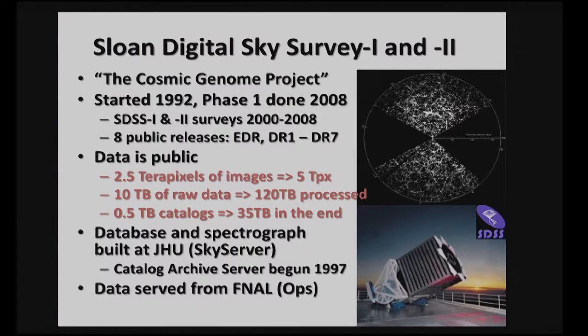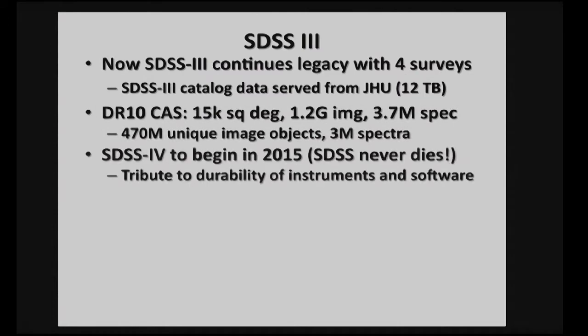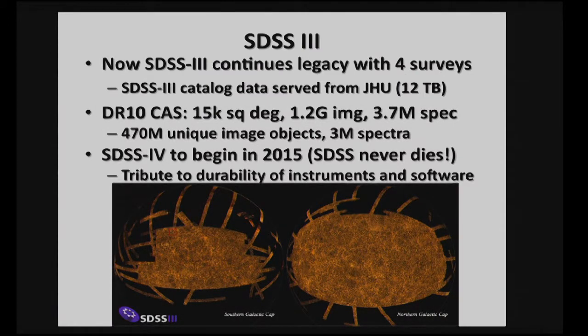And it's a multi-institution international project, including institutions like Princeton, University of Washington, Fermilab, Johns Hopkins. In particular, Johns Hopkins provided two of the main components. One was the spectrograph, an instrument, and the other was the Catalog Archive Server, which served the catalog data. Work on that began as early as '97. And all the data was served from Fermilab. So now we are into SDSS 3, which starts the phase two of SDSS. The SDSS 3 Catalog Archive Server is located at Hopkins. So Fermilab is no longer part of the consortium.